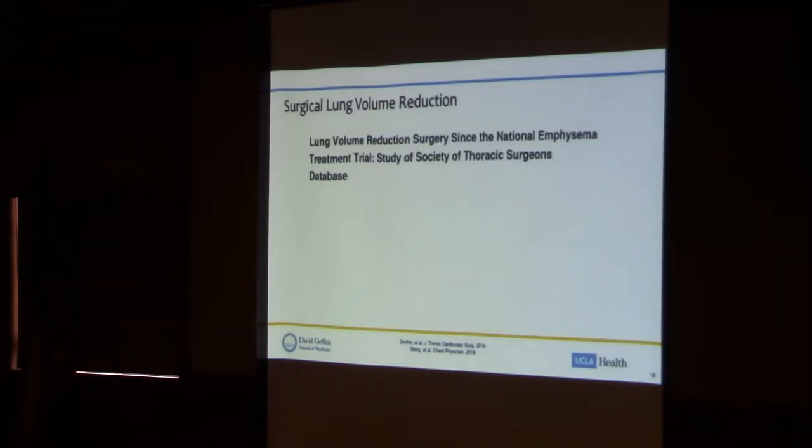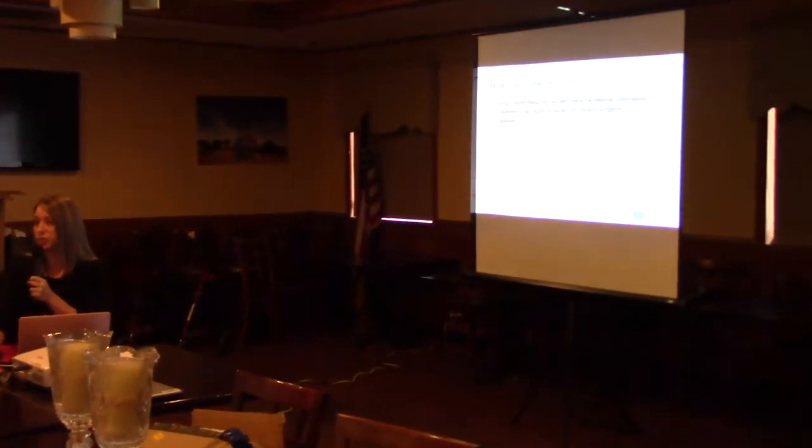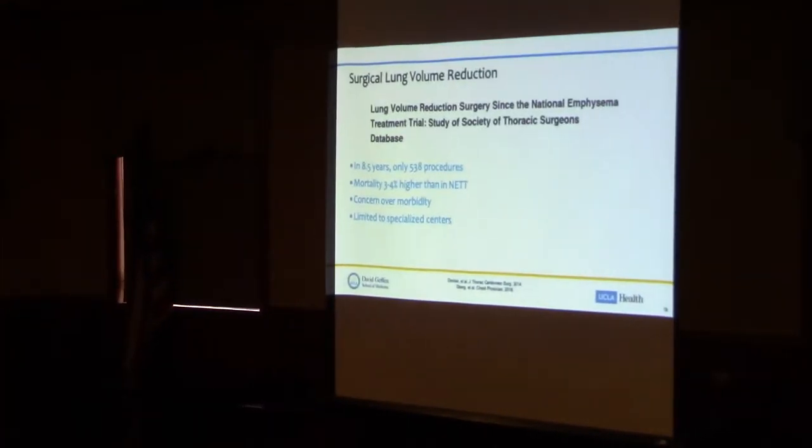More recently, there was a study done in 2014. So this is 13 years after that trial was published. And it was done by surgeons saying, how many lung volume reduction surgeries have we done in the country? Is it effective? Are people using it? And then looking at this time period, only 538 surgeries in the US had been done surgically. They showed that the mortality was actually higher than what they had anticipated in the trials. And there was a lot of concern over having a big surgery, being hospitalized, pain at the surgery site, a lot of the issues that can come with big surgical procedures. Additionally, it's limited to very specialized centers. So I think that's another reason why it hasn't really taken off.